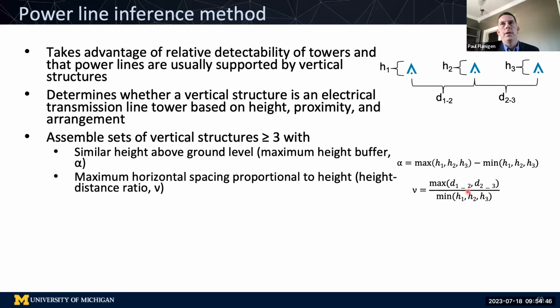We also determine that they are similar if they have spacing which is less than a maximum horizontal spacing proportional to height. This height distance ratio, nu, is the maximum distance between the towers divided by the minimum height. We do this because there's a tendency for power line towers to have proportional height and not have a huge variance in their height versus the span of the power lines they're supporting.